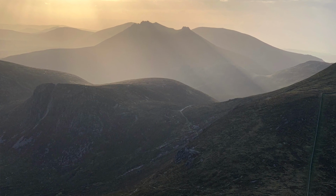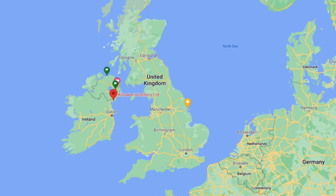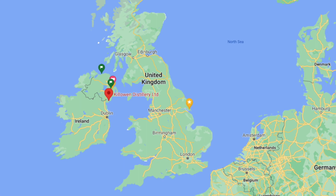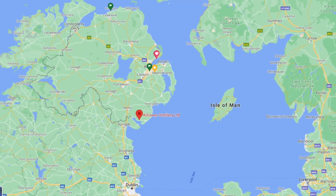We're in the mountains of Mourne today. Can you guess where we are? I'll give you a clue. It's very easy to find. No, it's not. It's hidden, and it's hidden for a reason, because there's lots of good stuff here.